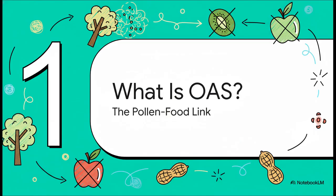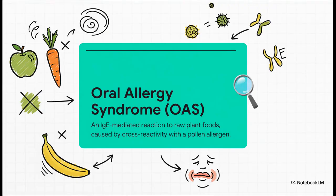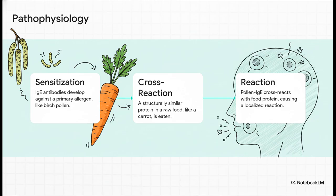Okay, so what is going on under the hood here? Let's get into the science of OAS and this really interesting pollen-food connection. So, the official definition is that OAS is an IgE-mediated hypersensitivity reaction. But for us, clinically, there are three things to really lock in on. 1, the reaction is triggered specifically by raw plant foods. 2, it's all about cross-reactivity. And 3, the patient's body was originally sensitized to pollen, not the food itself. That's the key.